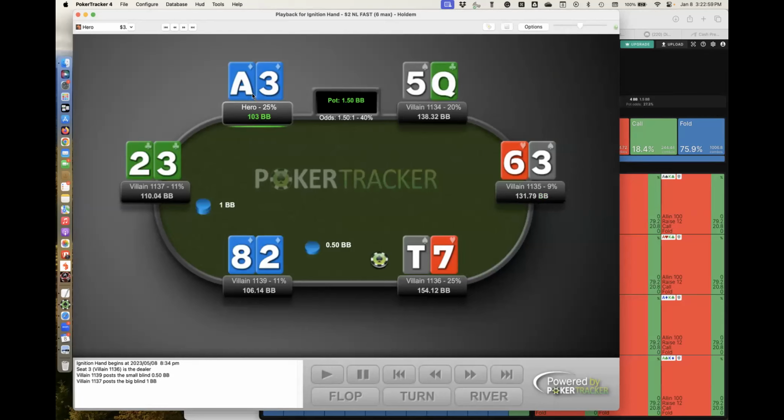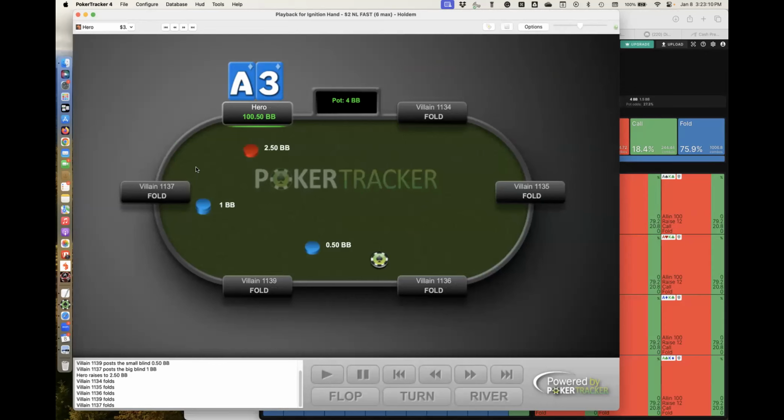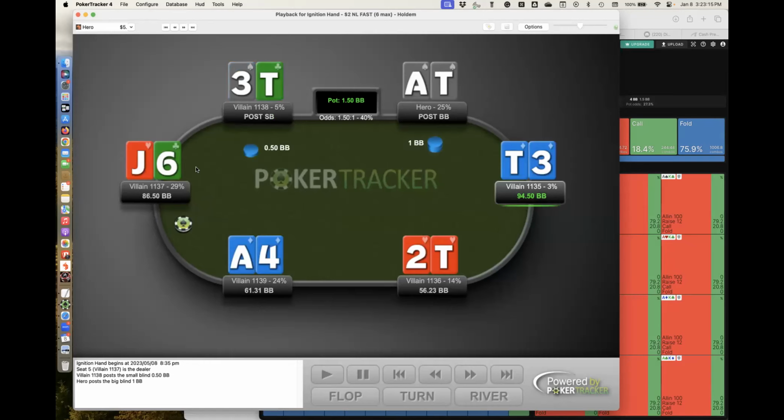Yeah. Ace 3. What do we do with this ace 3 suited? We just talked about this. All the suited aces in the low jack. So we are gonna raise all the suited aces. Darn right. And what's going to happen? They're all going to fold. And who are they going to fold to? Me. Yay.